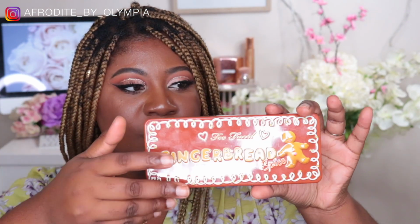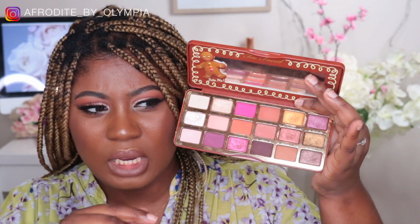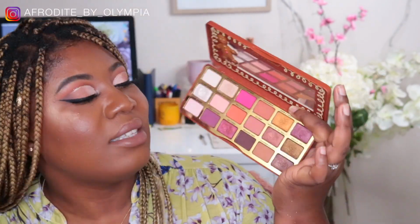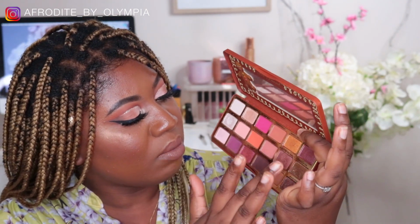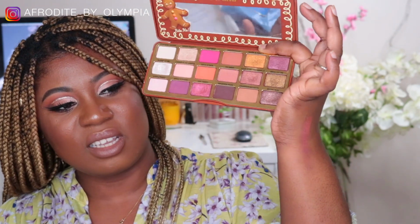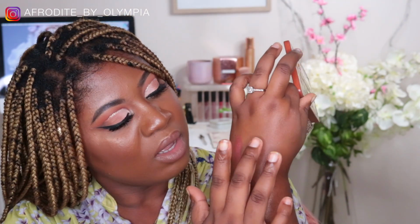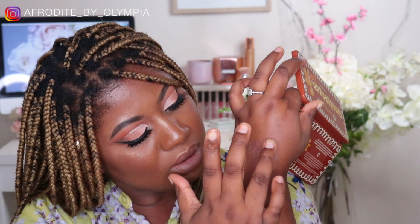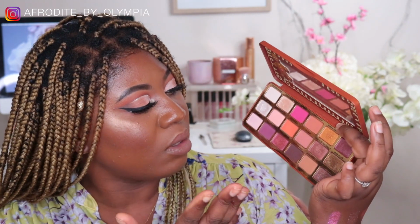This is the Gingerbread Spice by Too Faced. This is one of their Christmas palettes, I think Christmas 2018, I believe. This palette is absolutely gorgeous. This shade here, oh my God, so yum. Is it pink? Is it orange? It's like an amazing dual tone. See how it changes there? It's like orange now. Oh my God, it's so beautiful. Such an awesome eyeshadow palette. It's got a duochrome, it's got the gold, it's got the bronze.